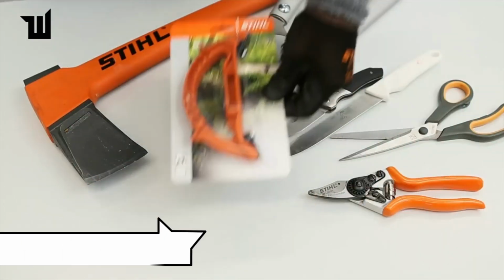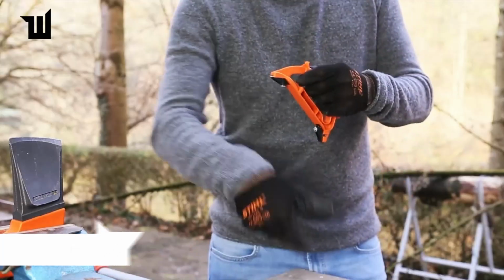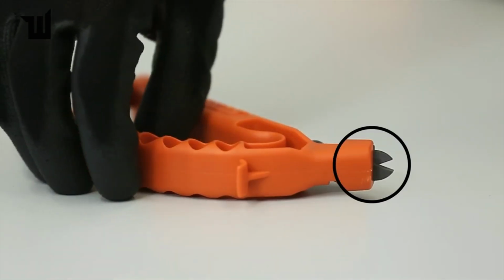Steel Sharpening Tool. The Steel Sharpening Tool from 2021 is priced at $25. It offers versatility with 3 different blades for sharpening scissors, pruning shears, axes, knives, and more.